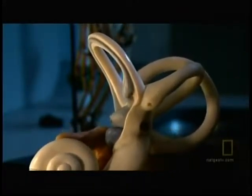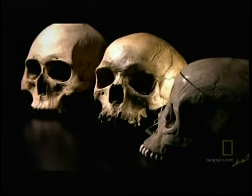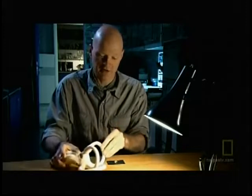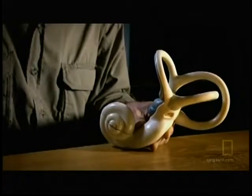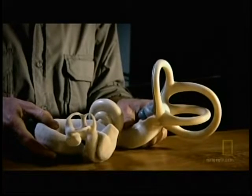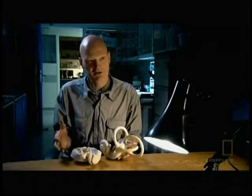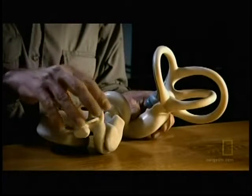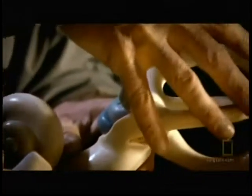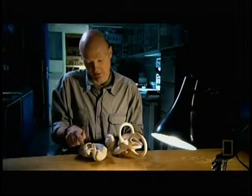Spoor finds the answer when he compares the human ear to that of the whale. If we now, for comparison, actually look at the inner ear of a whale that has also been enlarged 12 times, then we can see that there's not that much overall difference in size, even though whales are, of course, much larger than humans are. However, the enormous difference is that the bit that deals with balance, here and here, is enormously reduced in the whale.